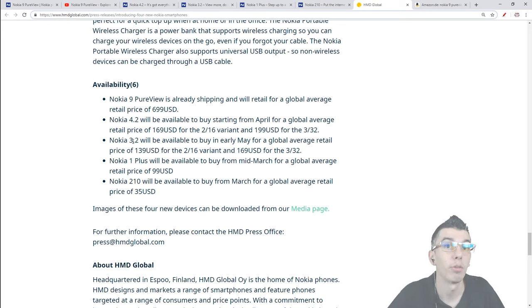And then the Nokia 3.2 starts in May at $139 to $140 to $170, and then the Nokia 1 is coming mid-March for $100, and then the Nokia 210 is $35 in March. So there are most of your specs, your pricing, when they're coming.